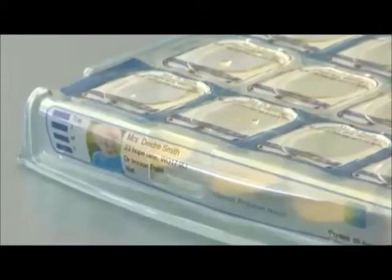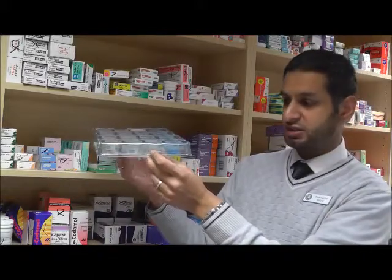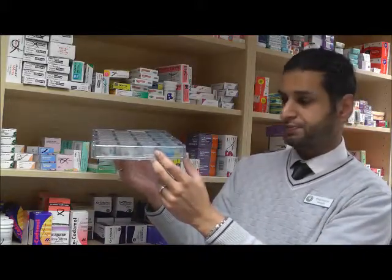On the front of the tray, we have a photograph of the patient. This makes it very easy for any agency staff who may be coming to the care home to administer medication, because they may not know who the patient is, they may have never seen the patient before, and the photograph on the front of the tray helps them to easily and efficiently identify the patient. As well as the photograph, we have the name of the patient, the room number, ward number, or any other information that the home deems relevant. We also have the date of birth, their doctor details, and our pharmacy details also.